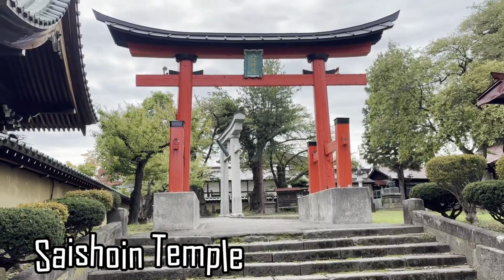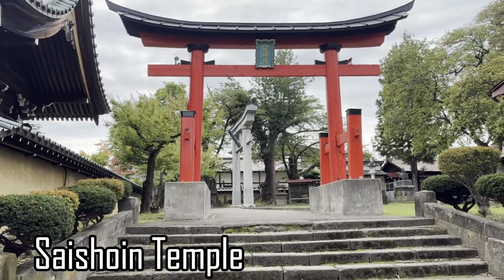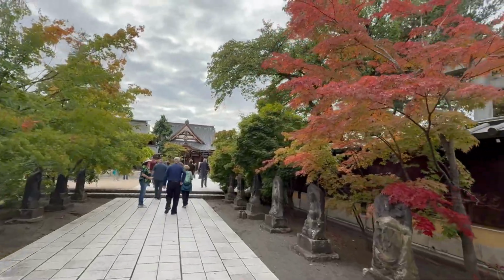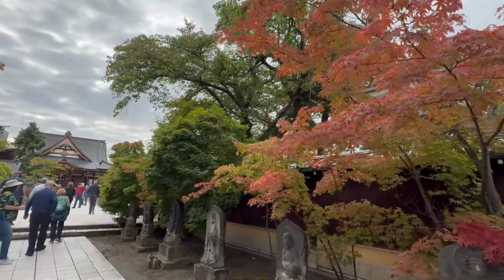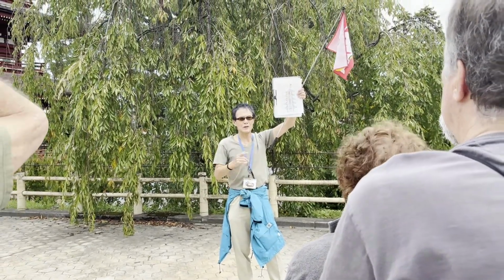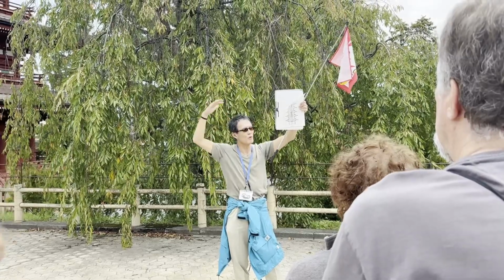Before stepping into Seiryu-ji Temple, you pass beneath a simple torii gate, a quiet marker that you're leaving the everyday world behind and entering sacred ground. This temple was founded in 1532 and moved to its current location in 1611. It's a peaceful place tucked among tall trees with a calm that feels centuries deep.